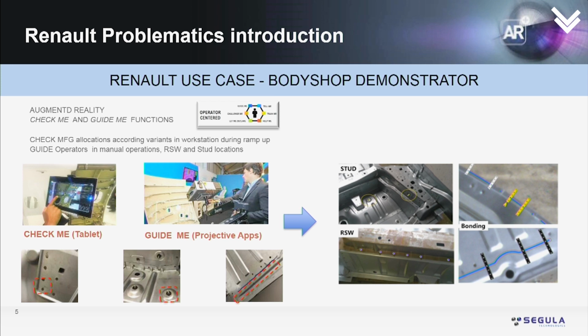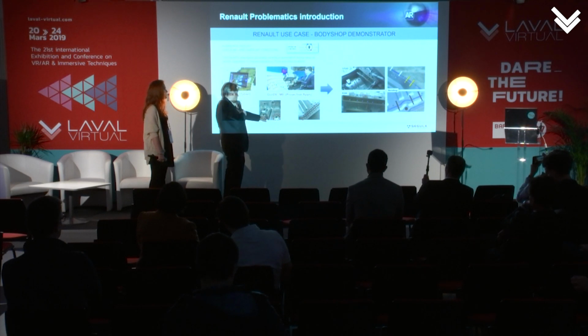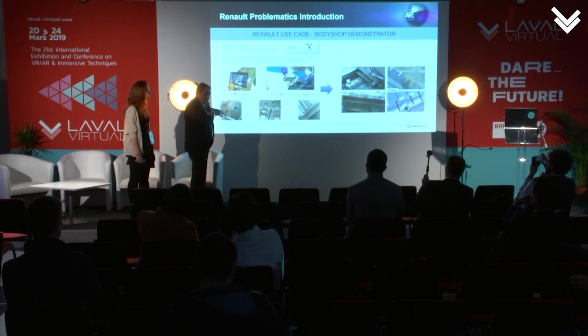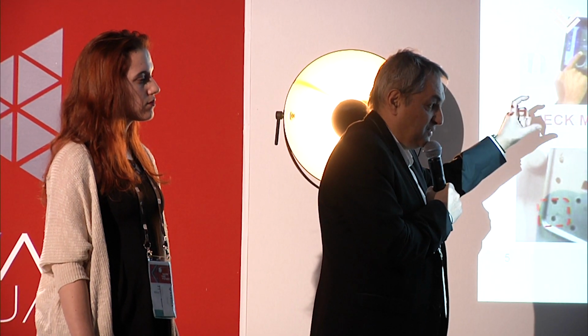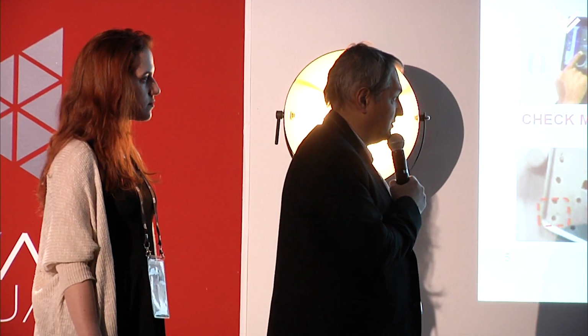This is a projector that is showing the way the guys should put some glue. So this is the first application we have in mind: to have the glue at the right position, or to show if the stud is at the right place, or look if this welding spot is supposed to be there, or is there some additional point that are in our specification and not in the reality on the prototype.